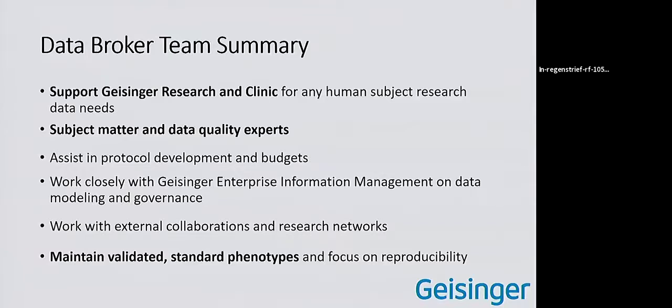Most importantly, we maintain validated, standardized phenotypes, and our main focus is on reproducibility and quality. If a researcher comes to us and says, I have a need for a phenotype, we first look to see, do we have that cataloged? If so, what was the definition? We serve that definition up to them, and then they can view the positive and negative predictive value based on that standardized and validated phenotype. The interesting thing is, if they have a strong need to change that definition, they have the ability to do so and can compare the changes to the existing one that was already in the catalog.